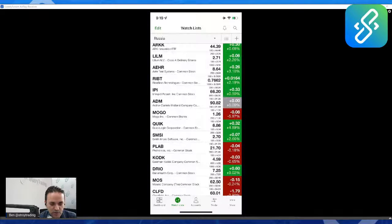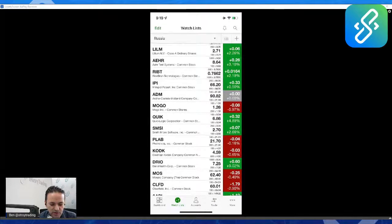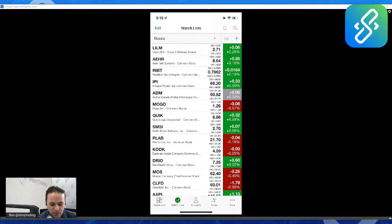And just to recap, LILM is like a day trade for me. AIR is something I may be adding to my core position. And RIBT is like a swing trade for me to the $1 area, but I'll be selling on the way up.